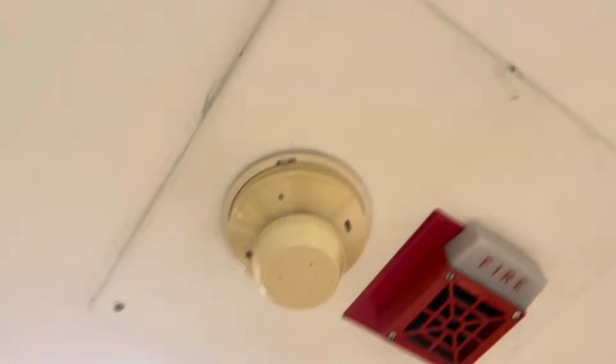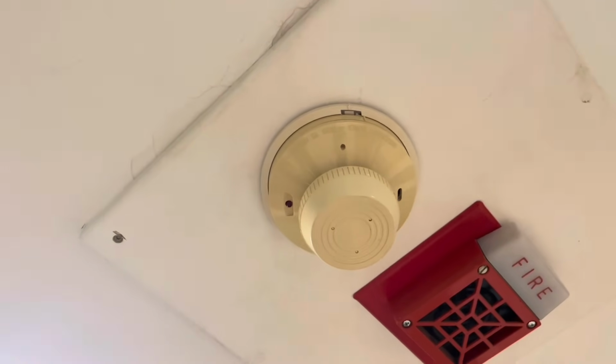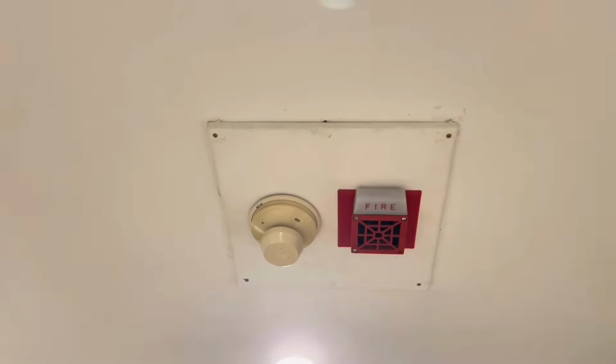Also, this is a 1400 smoke detector, so this is an ionization unit. Definitely not compliant for modern standards. Ionization detectors generally don't age that well, but in this system they do because this is a legacy system and it really doesn't matter. So let's go into the bathroom here.